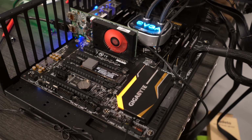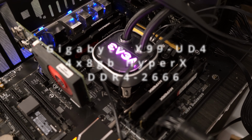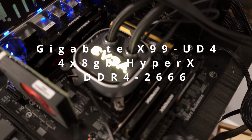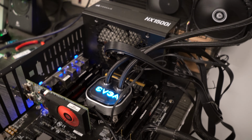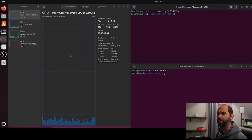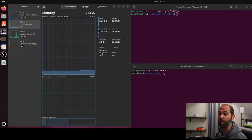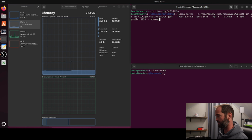All right, here we've got our Gigabyte X99 UD4 for monster low profile, R7 graphics, quad channel RAM, and the puny little i7 in there. Some nice liquid cooling. I can't tell you how exciting this is for me to have an X99 working with all 4 of my RAM sticks showing. So we're truly going to be able to test quad channel RAM speeds on CPU run LLAMA.CPP. So let's get our server going.